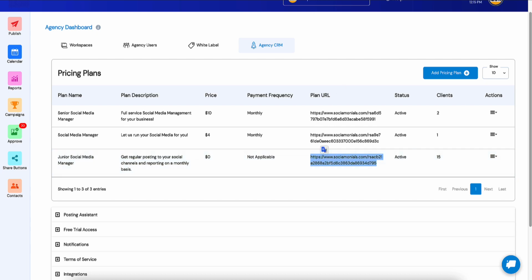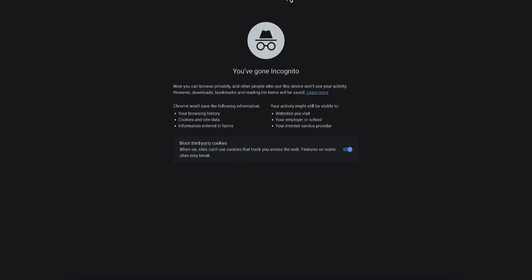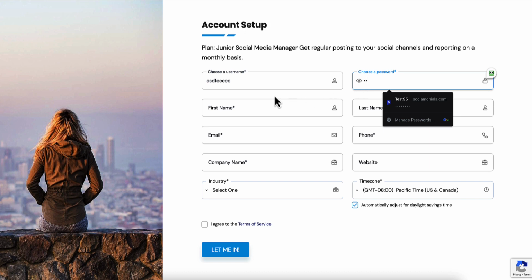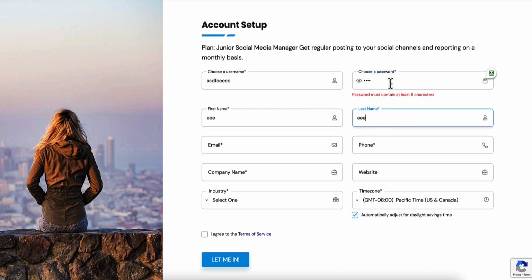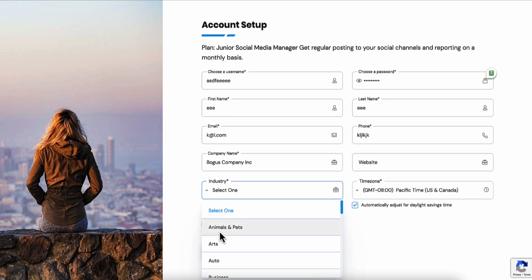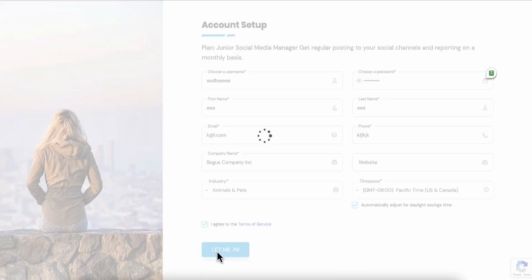So I'm going to grab this again. Let's go and do this again. I'm going to put in some garbage information just so we can get to that part. Password's not long enough. Bogus phone number, bogus company, Inc. And for the website, let's just leave it totally blank. Select an industry and go.